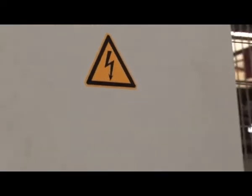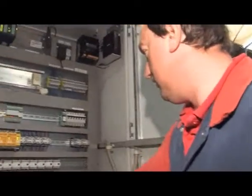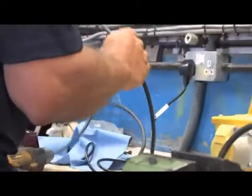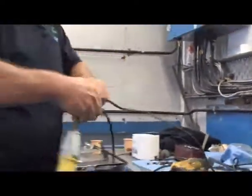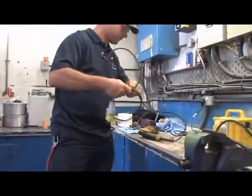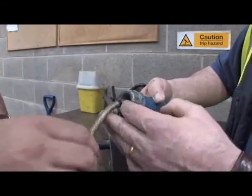Electricity has the potential to kill. You are not permitted to access electrical cabinets unless you have been trained and authorised by the company. It's important that you inspect any electrical equipment, cables and connections before switching on or using. And remember, you must report any faults immediately to your supervisor.